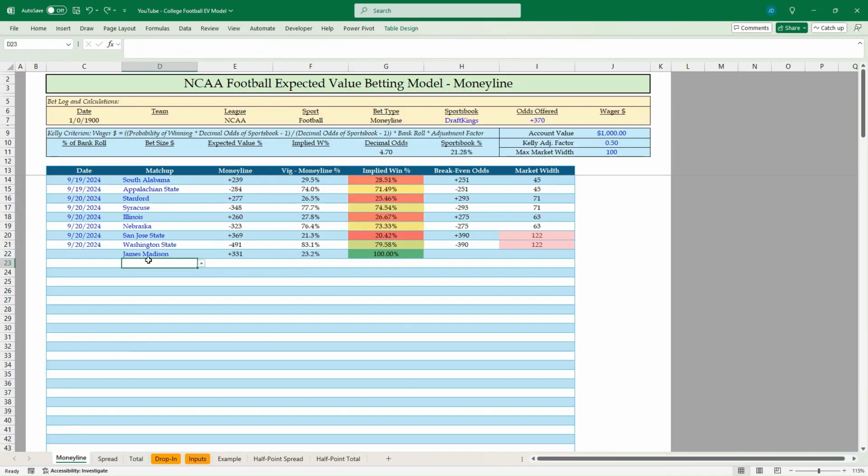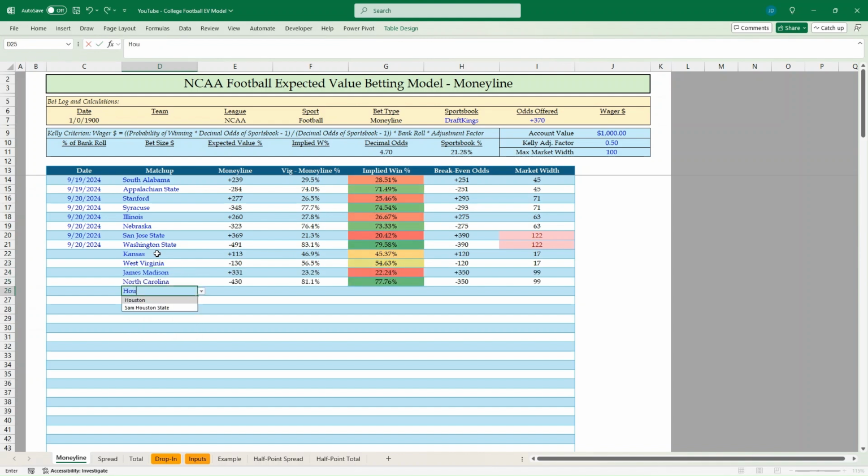If I could go to the right tab, Kansas. That was versus West Virginia. James Madison, North Carolina, Houston, Cincinnati, got Rice, Army. All these games are underneath our market width threshold, which is good to see.